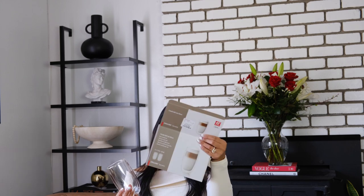Everyone that comes over is always asking, wow, where did you get your glasses? I really want them. They do look really high end, which I really love, but these are so inexpensive. This set was $15, and then the other ones were $15 and $10 for a set of two. So it depends on the brand, obviously, but yeah.